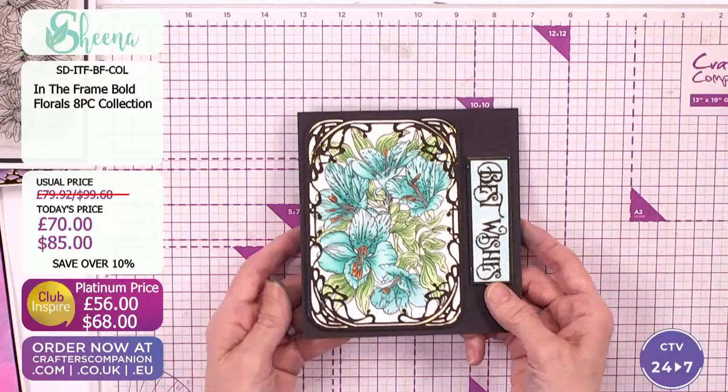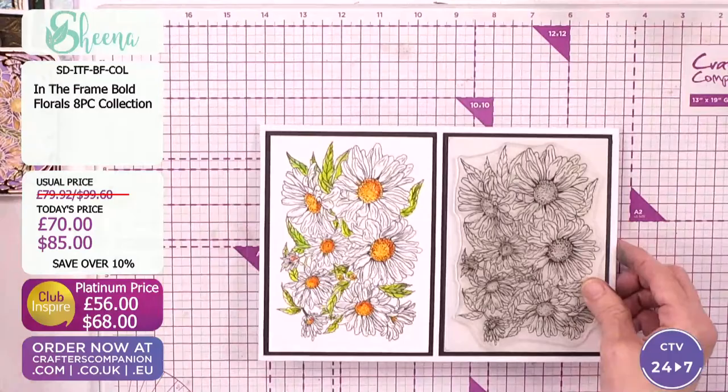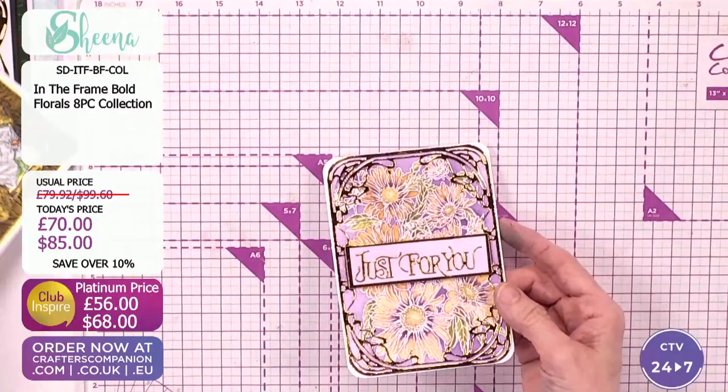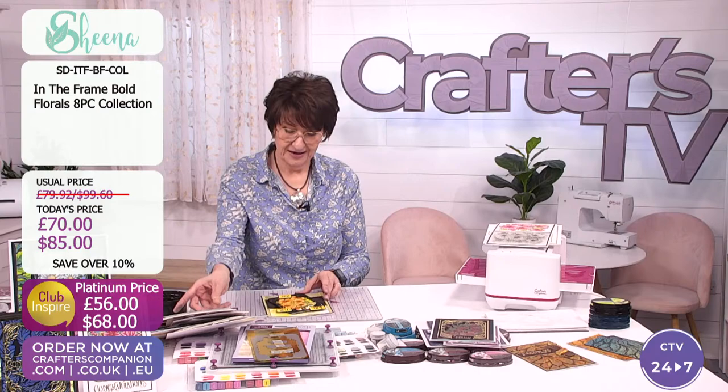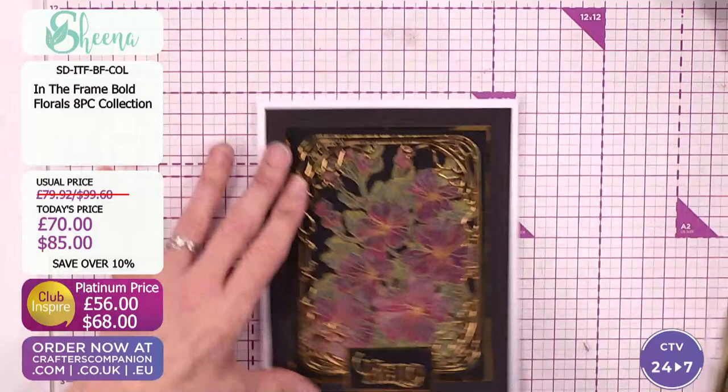And see how the frame's coming into that as well? We've got daisies. Beautiful. We've got smaller format. Look at the difference in size of the format here. From huge 8x8 square cards to your smaller format cards. We've got two more to go. We have the petunia. And again, all depending on how you want to colour them. Do you want to colour them in with a bold look like this? Or do you want to use your shimmer paints? Wow-wee. Your different frames on there.